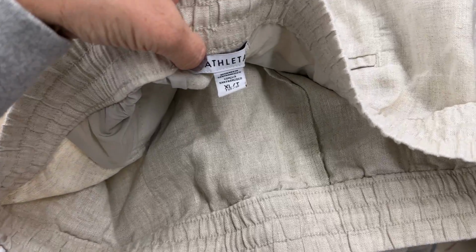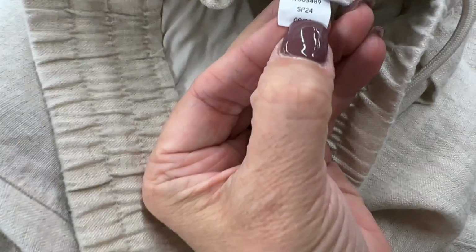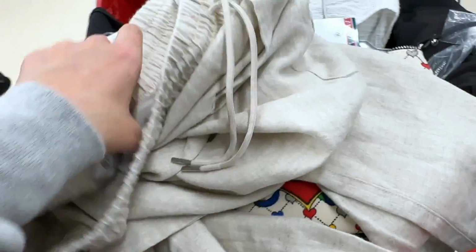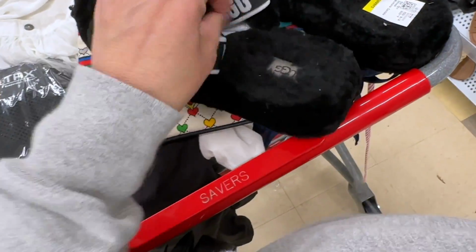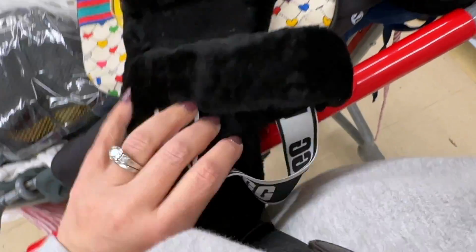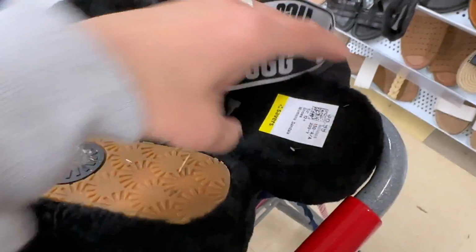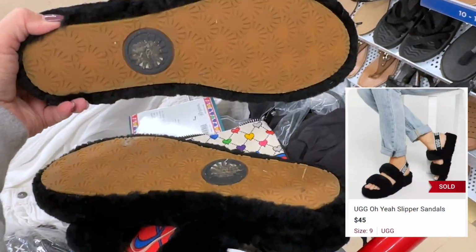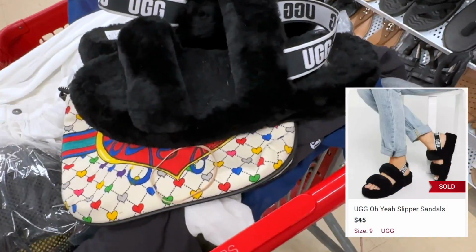These Athleta pants, they're an extra large. They're 100% linen. These are actually spring of 2024, so these are current, so I'm gonna grab them. I do like these Ugg slippers. These are kind of a newer style. They have these priced at, is this $6.99 or $8.99? $8.99. These look kind of cute and cozy. I bet those would sell pretty good.